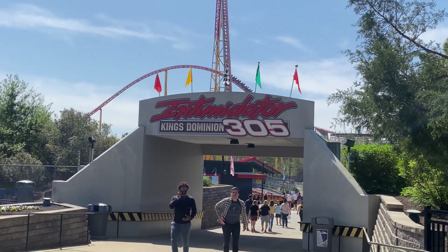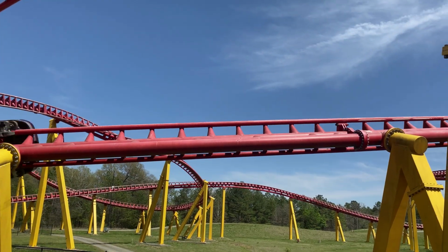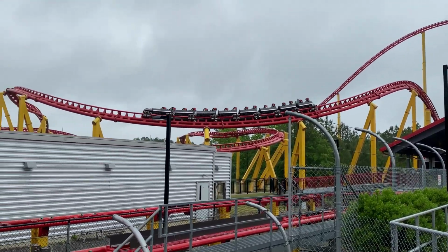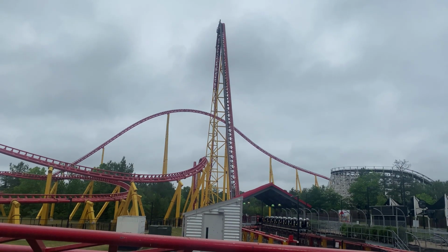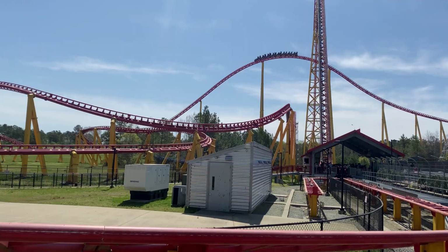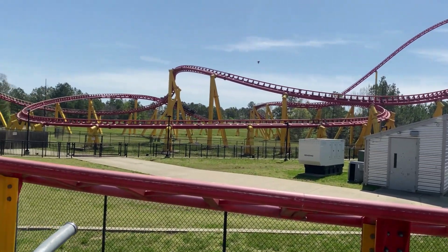Intimidator 305 is of course one of only 2 Intamin Giga coasters in the world, and this thing is a monster. During my first visit to KD, there was bad weather all morning, so my first two rides on I-305 were in the pouring rain, and as you can guess, they were extremely painful. And they ended up closing the ride for the day shortly after that, so I left my first visit with a mostly inconclusive opinion on this coaster.